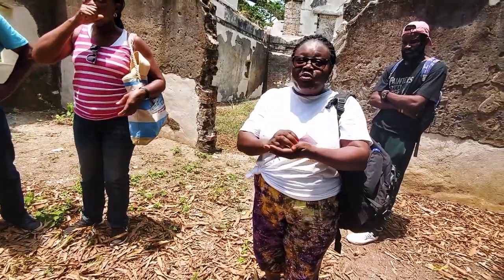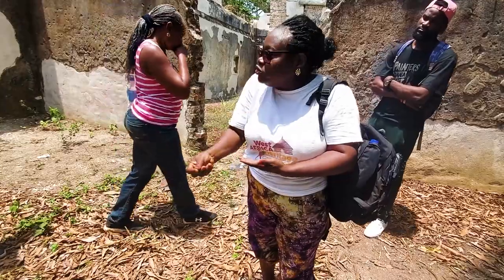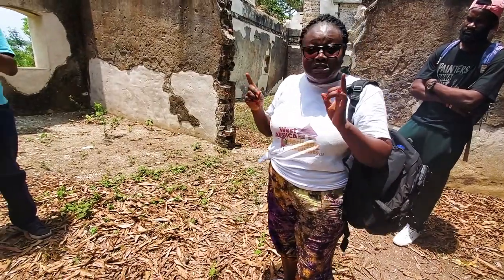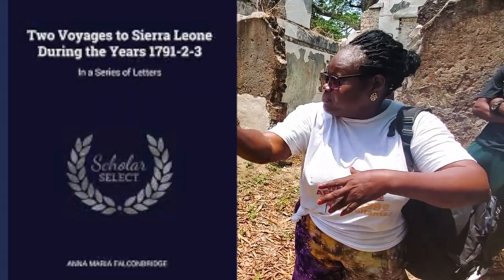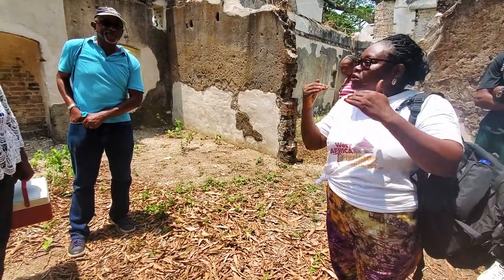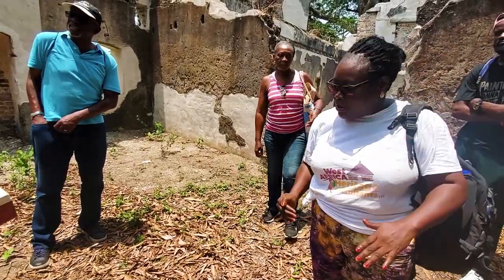There are accounts of people who actually visited this island whilst it was in operation, and they wrote accounts of their visit here, first-hand, first-written accounts. That's one of the major sources of our information. One such person is Anna Maria Falconbridge. Falconbridge was an officer of the Sierra Leone Company who was sent here to negotiate for the lease of the land for the settlement of the town.